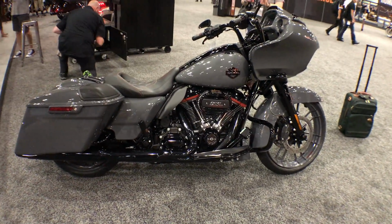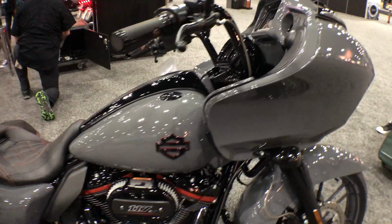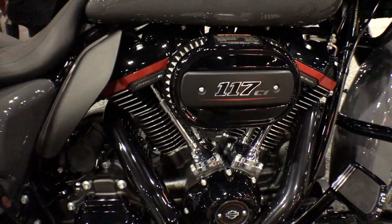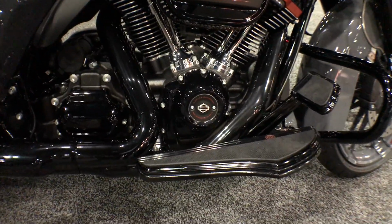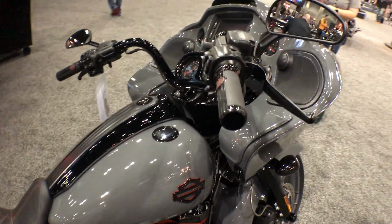We're here in Los Angeles, California at the 2017 Harley-Davidson Annual Dealer Meeting. And this is the 2018 CVO Road Glide, dressed in Gunship Gray. Got the 117 cubic inch Milwaukee 8 motor, like the orange trim on the rockers. Got the Defiance Collection footboards, controls, grips.